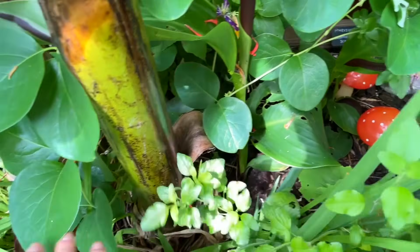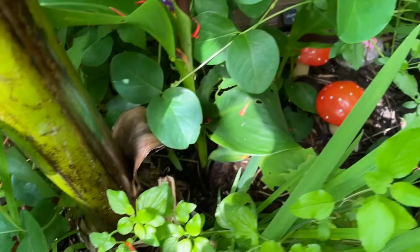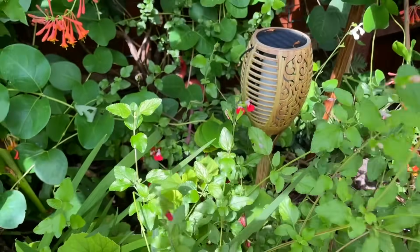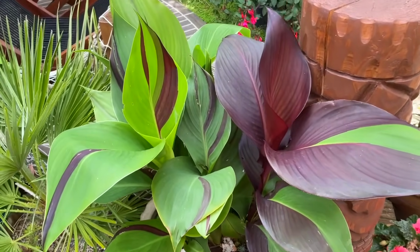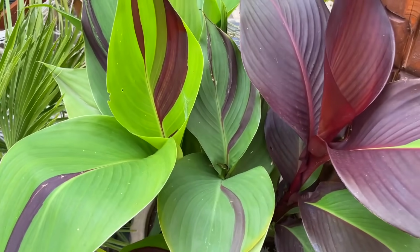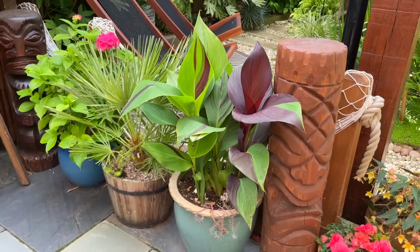And I've also got, I think it's a Durban, there as well. Again, not doing very well because it's not getting enough sun in this border now. And then I did pick up a second Cleopatra canna to go on the patio in this pot here to give this side of the garden a bit of colour.